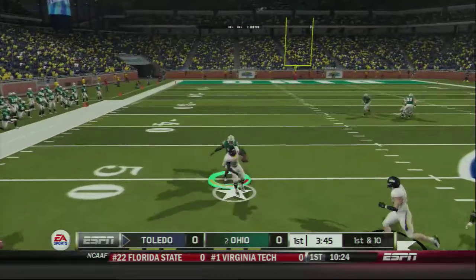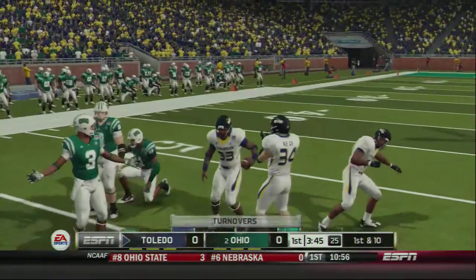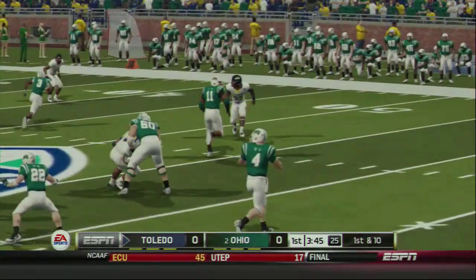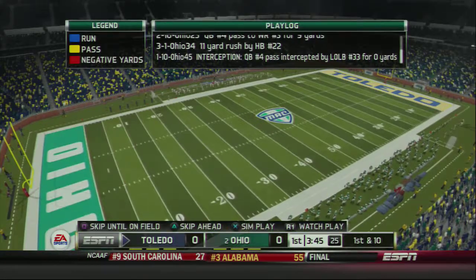Leaping interception by the linebacker. And he's level at the 48. He seemed a little hesitant on that throw, and that left the defender time to break on the ball.